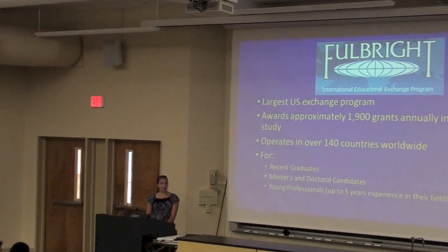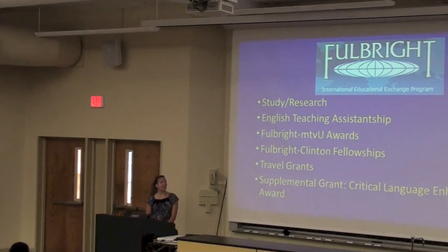They also have other types of grants for people who have PhDs or have more than 5 years of experience, so you're not out of the running if you pass that checkpoint. They have all kinds of awards for students. They have the Study and Research Grant, which is what I'll be doing. They have English teaching assistantships where you go and teach English for a year.